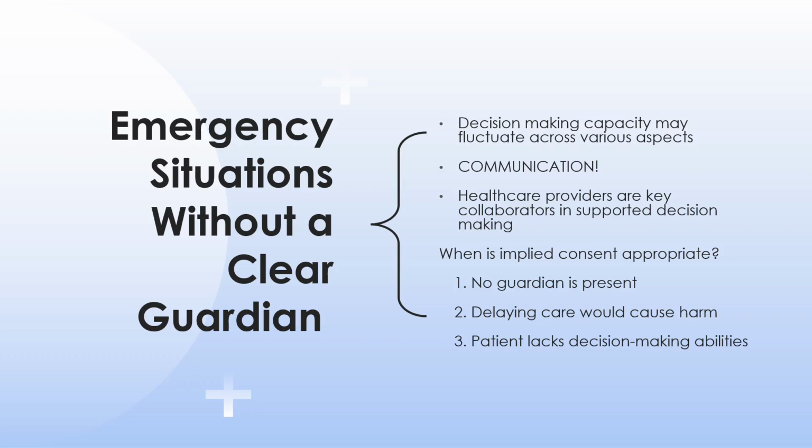Within Sullivan and Hang, they emphasize that decision making is usually task dependent and may not always need a guardian to consent. So in this instance, maybe a patient with an intellectual disability shows up in the emergency department with no guardian and they need wound care or they need IV fluids. They may not always need a guardian to help them understand the implications of this. The supported decision-making model highlights this by emphasizing accommodations rather than assuming they are not capable of decision-making.